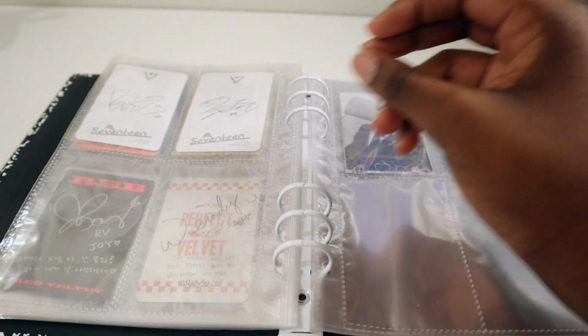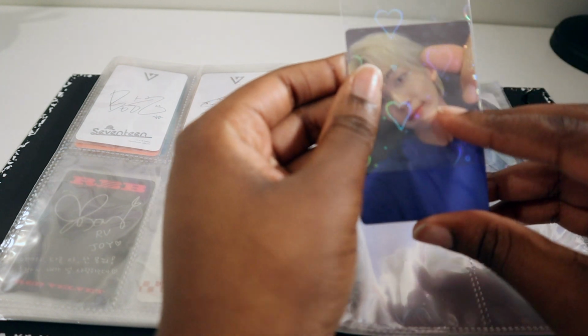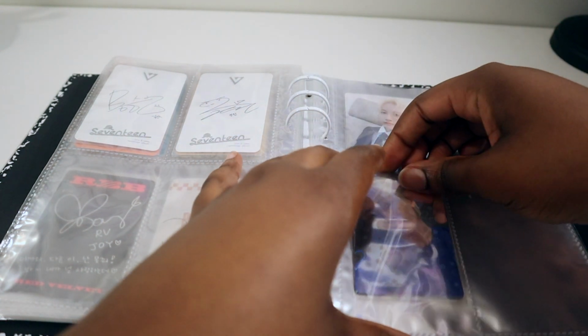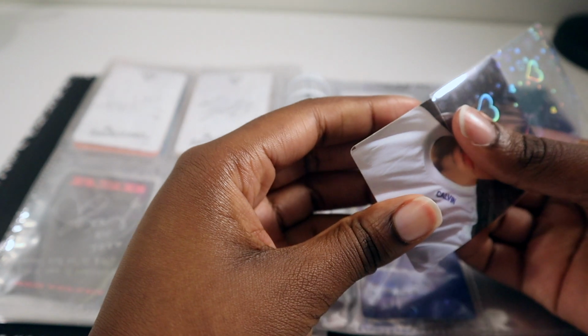Like, that's so funny, because while I was unboxing my albums, I unboxed an ode last, and I was like, I haven't gotten any Jonghan inclusions. Like, this is weird. I always tend to get a Jonghan inclusion in all my 17 albums, and then an ode album was like, you wanted some Jonghan inclusions, I got you, and they gave me 2 Jonghan photocards. Like, that's just so funny to me.